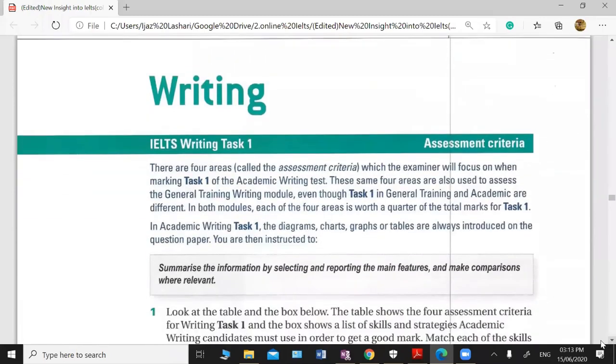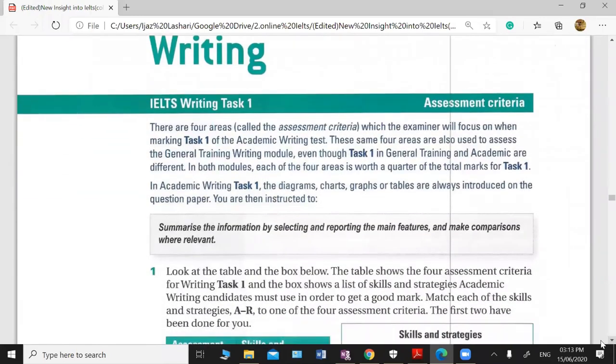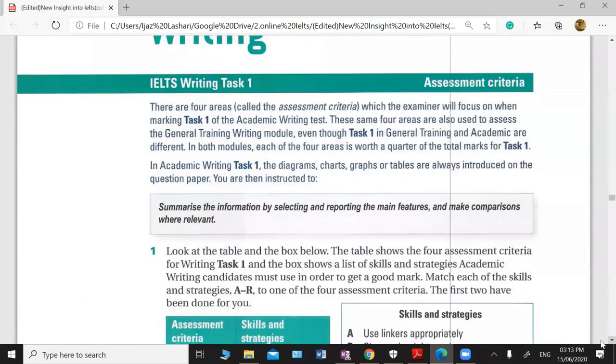Okay. Yes, Mariam, please continue. Now we'll start writing task one. IELTS writing task 1. There are 4 areas called the assessment criteria, which the examiner will focus on when marking task 1 of the academic writing test.